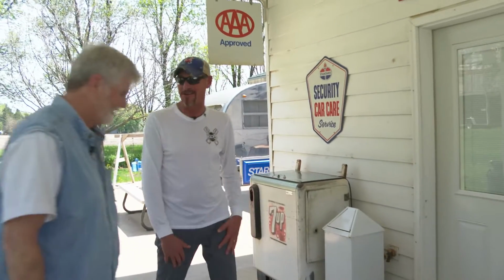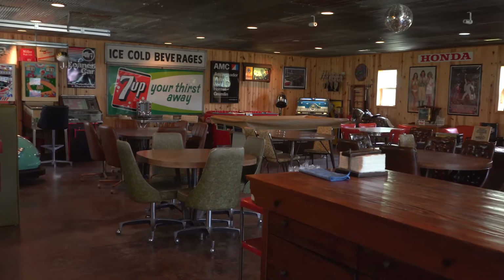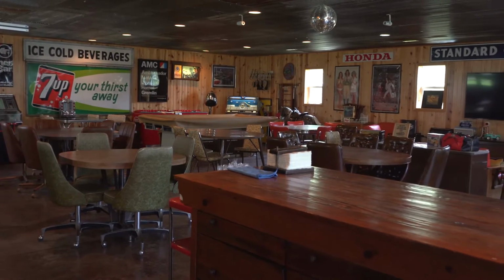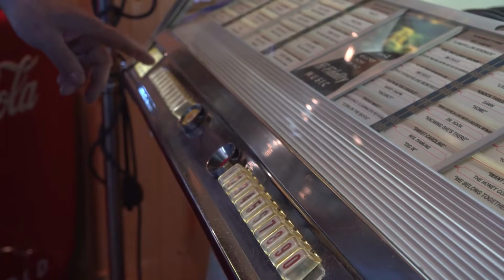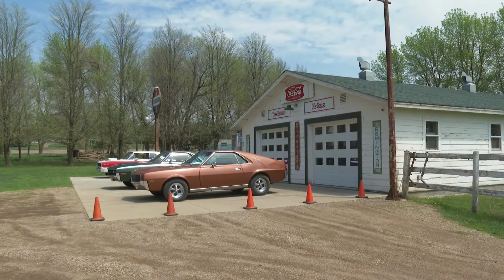I'll let you do the honors. This is fantastic. You're not just focusing on signs: pop signs, beer signs, automotive signs. You've got memorabilia, jukeboxes, pool tables, old table sets. This is nuts. If we see it and like it, we want to own it.